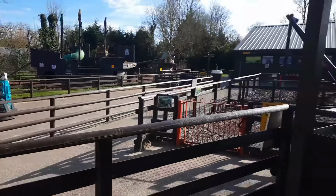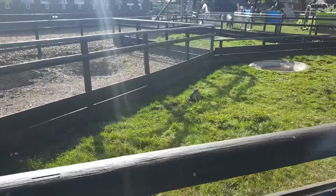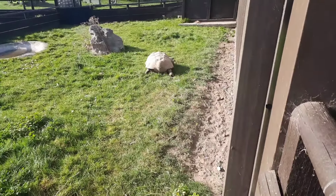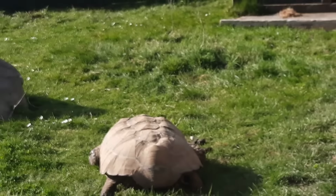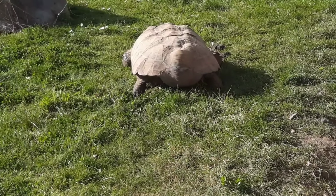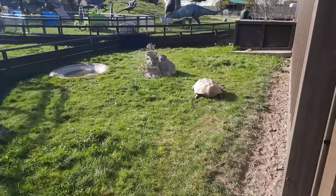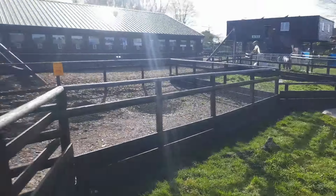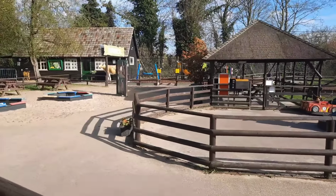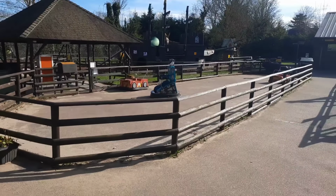Come on, see if the big tortoise Solomon is out here at all. There he is. That is Solomon, the biggest tortoise in Shepreth Wildlife Park. And then there are leopard tortoises as well. And of course, there's a play area. So yeah, if you come with your kids, there's somewhere to let kids burn off a little steam.